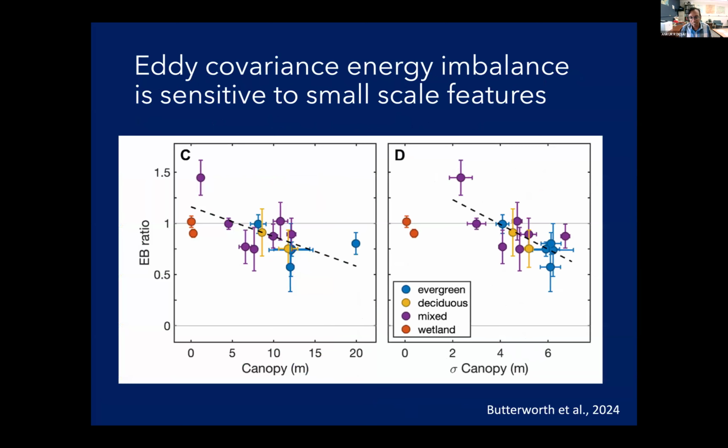We've also seen things that are classic. Paul Stoy had a classic paper on this in 2013, but we also know that variance in things like canopy structure, here canopy height, and the standard deviation of canopy height across my Cheesehead sites has an impact on things like energy balance closure. More complicated sites have worse energy balance, which means that we can't necessarily trust all our flux measurements because they may be low biased.